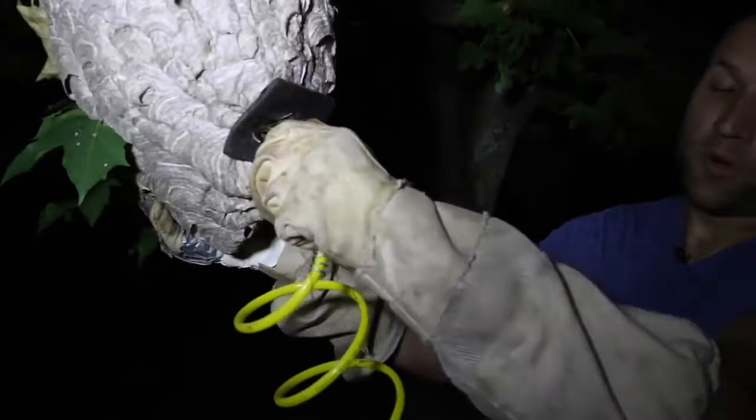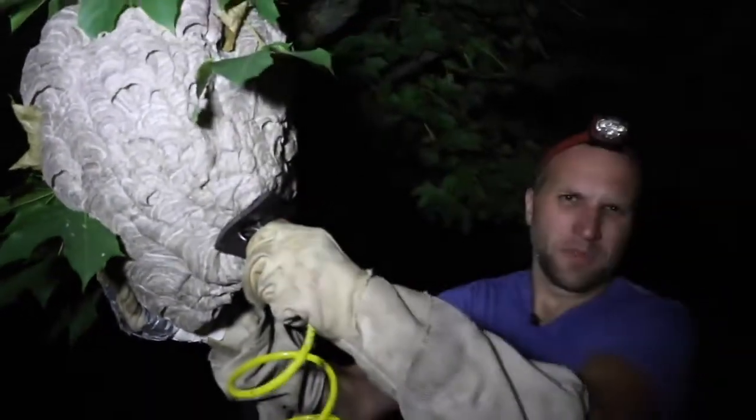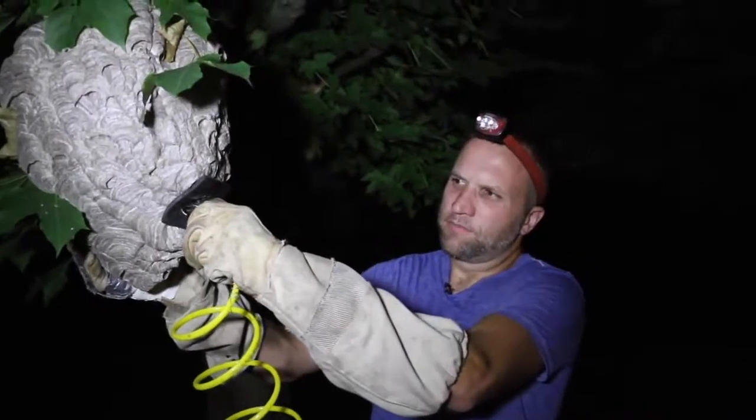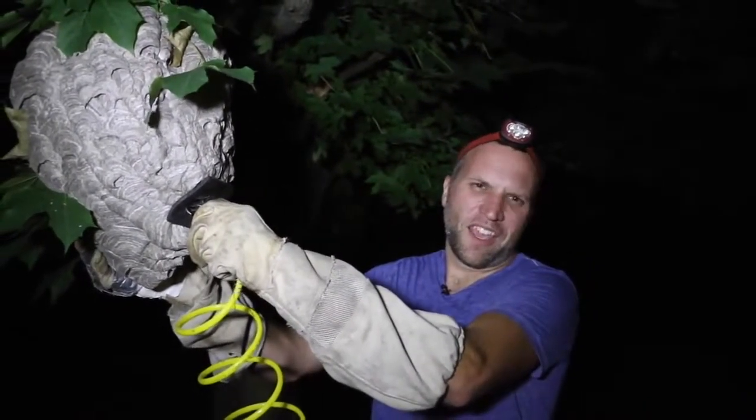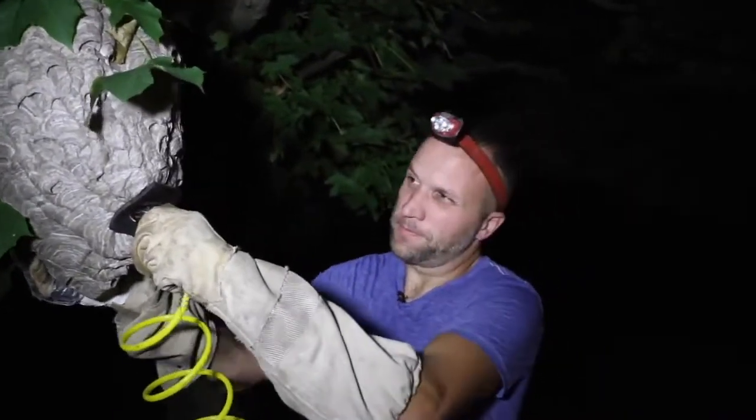Right now we're just hitting them with a little CO2 that's gonna knock them out momentarily. Enough for me to take this bad boy down. It puts them asleep for, depending on how much gas you give them, anywhere from 30 seconds to maybe a minute and a half. We may be able to crack this thing open and take a look inside.